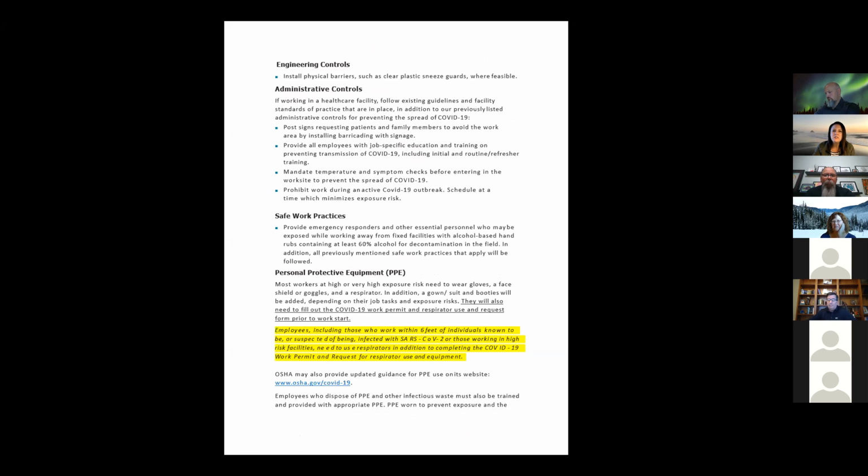So engineering controls, we're going to be looking at physical barriers, plastic sneeze guards where feasible, and a lot of administrative controls where we're going to implement barriers in place, the red danger tape, signage, making sure that we're closely working with the facilities so they understand our protocols as well and can help make sure that we keep others out of our environment and where we're working.